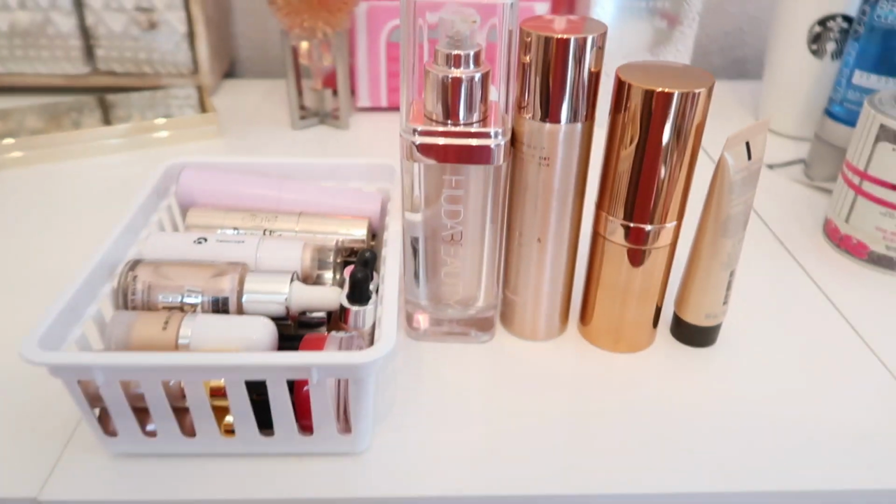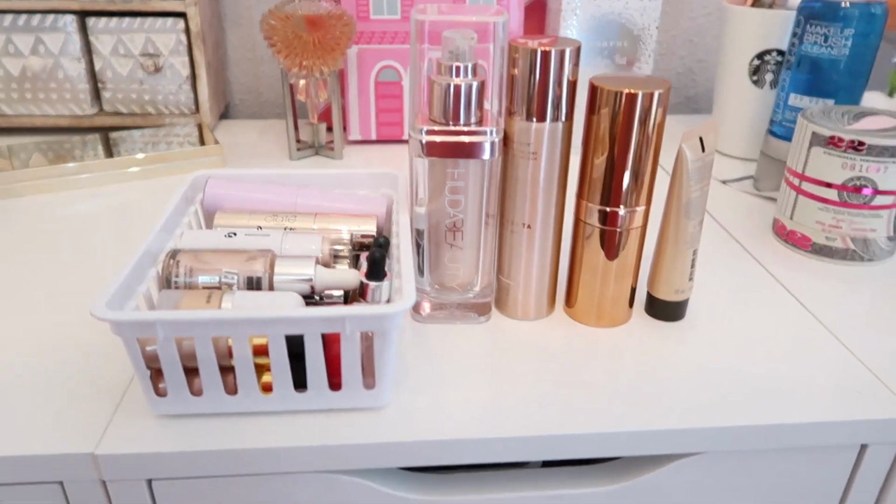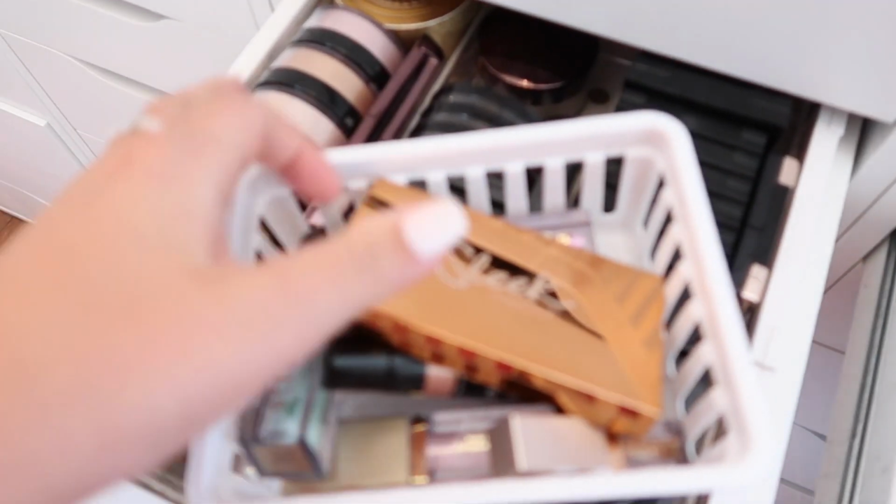So I need to find a place for these. I'm hoping I have an extra drawer in this unit over here somewhere to put liquid highlighters basically, and then I can also put these Jeffree Star ones in there as well. But I did end up decluttering a few more highlighters than I initially showed you.